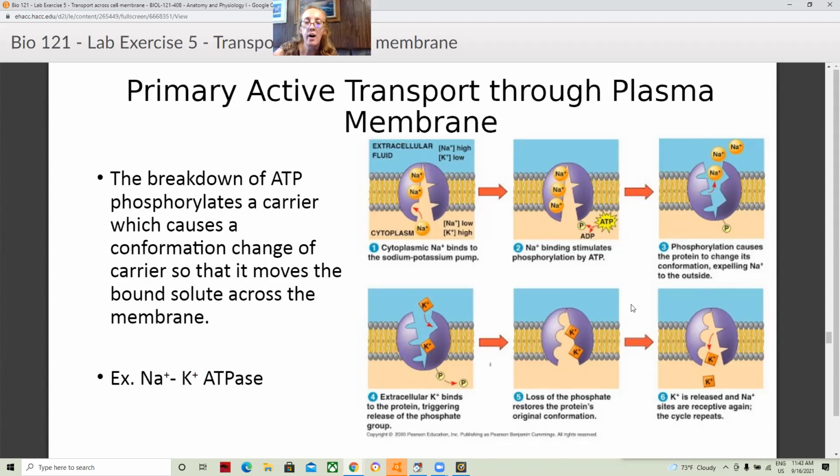The phosphate stays attached, potassium binds, the phosphate comes off, and when the phosphate comes off, it causes a change in the carrier structure, releasing potassium to this side. Look at this right now, but recognize that we'll go through these steps again in about a week, and I'm going to ask you to remember the steps.